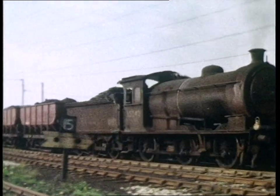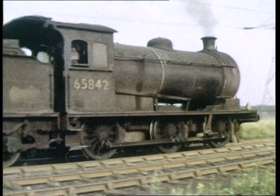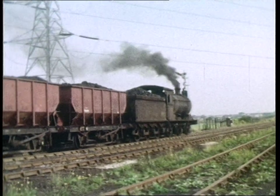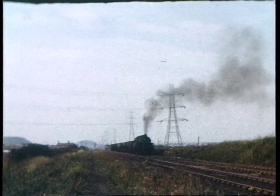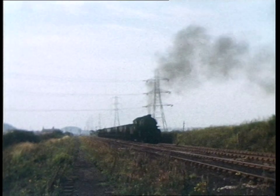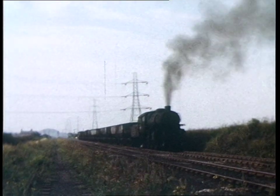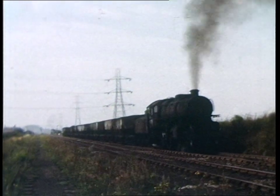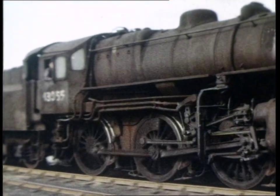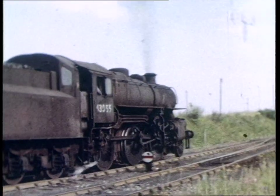A Class J27, number 65842, blasts up past Ersden signal box with a loaded coal train. 105 of the J27s were built between 1906 and 1922. On the 19th of August 1966, an Ivatt Mogul far from home storms past Ersden crossing box on the Tyne and Blyth line. This is number 43055, and the class had various nicknames, including Dukebugs and Flying Pigs. They weren't very popular, especially in their early days with double chimneys, when they just would not steam.